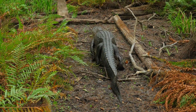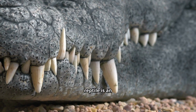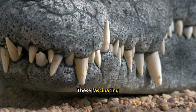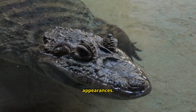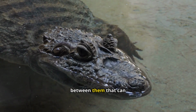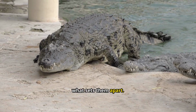Alligator versus crocodile. The truth about their differences. Ever wondered if that reptile is an alligator or a crocodile? These fascinating creatures often get mistaken for one another due to their similar appearances. However, there are distinct differences between them that can help you identify which is which. Let's dive into what sets them apart.